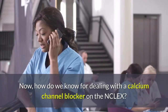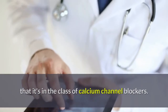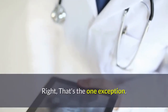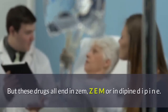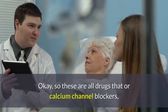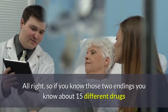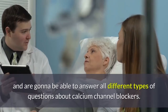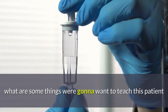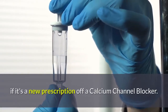Now, how do we know if we're dealing with a calcium channel blocker on the NCLEX? Because it's not going to say calcium channel blocker. It's going to give you a drug, and you need to know that it's in the class of calcium channel blockers. So these drugs typically have two different endings, except for verapamil, right? That's the one exception. But these drugs all end in ZEM, Z-E-M, or in dipine, D-I-P-I-N-E. So you have diltiazem or Cardizem, or in the dipines you have amlodipine, nifedipine, felodipine, you have nicardipine. Okay, so these are all drugs that are calcium channel blockers. They all end in dipine or zem, with the exception of verapamil. Right? So if you know those two endings, you know about 15 different drugs and are going to be able to answer all different types of questions about calcium channel blockers.